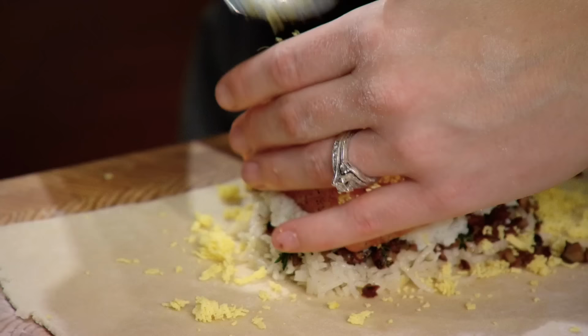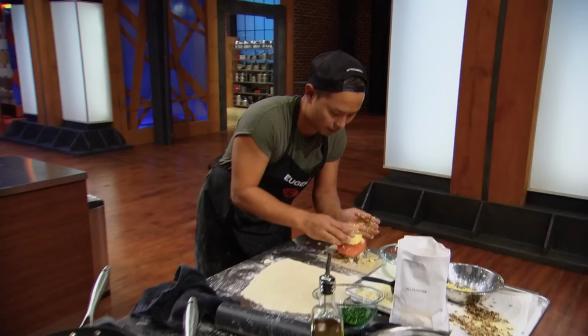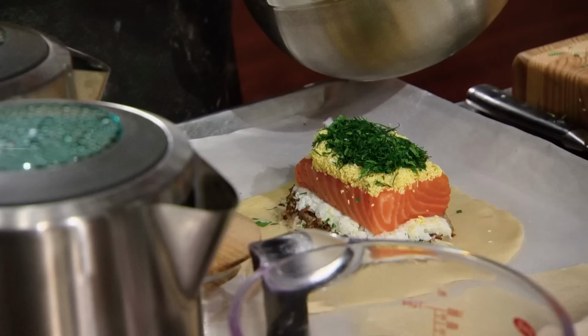The length of cook on the overall dish can change if you have too thick a layer of the various garnishes or too thin a layer. I'm feeling good. I got this. It's already ready to go. I need to get this in the oven pretty well right now.